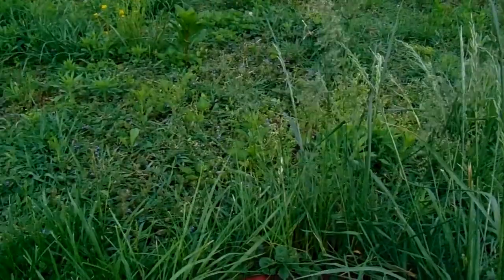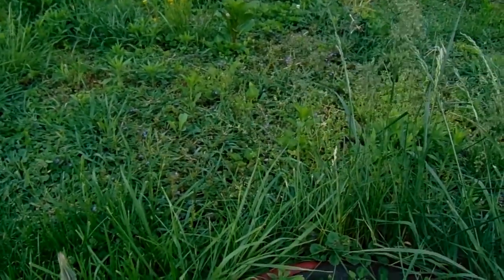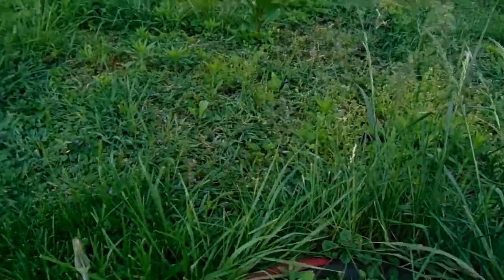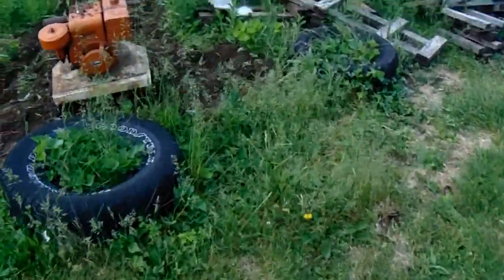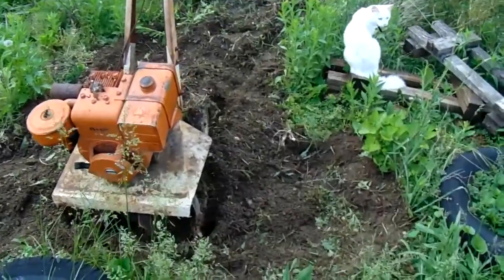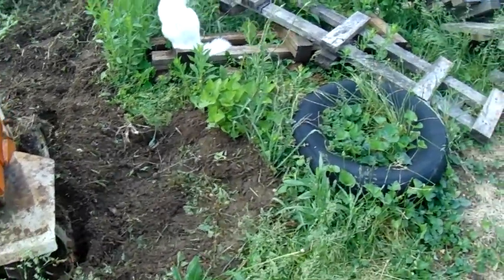So yeah, I need to get this all tilled up. I was getting ready to do that, and I kind of came across some of the different weeds in my soon-to-be garden that might be useful. I just got my tiller fixed. Now I got to get my mower and my weed eater fixed. Oh, it's like they all got slammed at once.